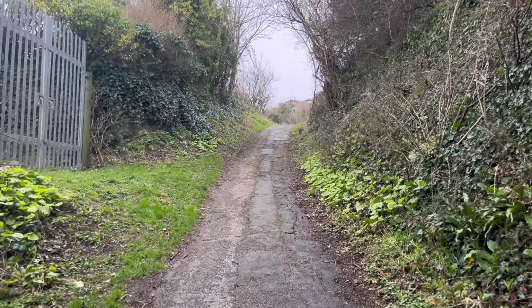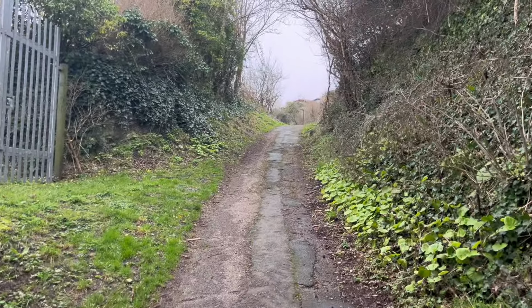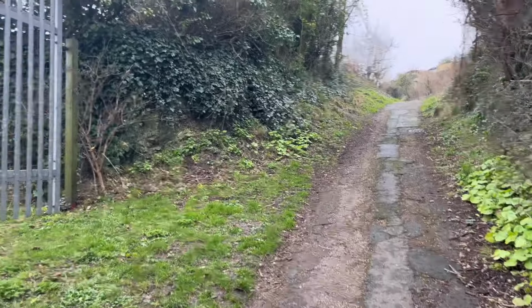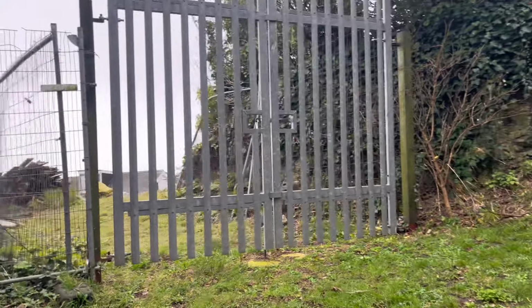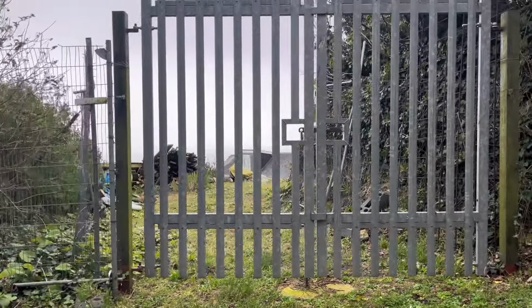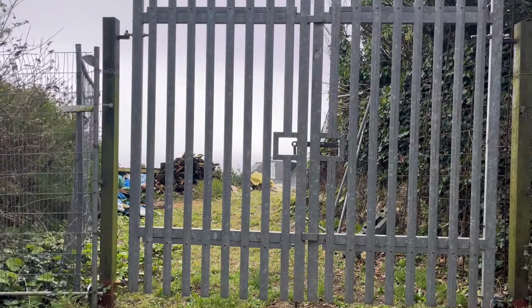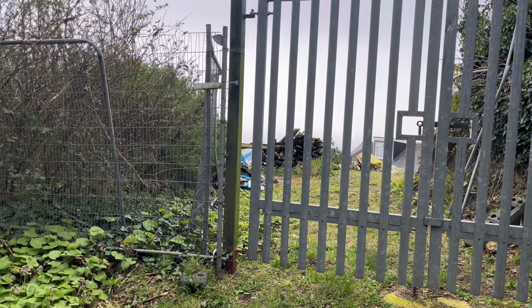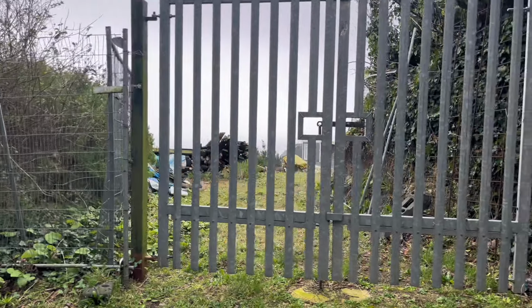I don't know how windy it is, so I apologise for the wind noise if it's becoming unbearable. This plot still hasn't been built on. The site of an old house was knocked down, I think. And now it's just an empty plot, which I don't think they've put anything on yet.